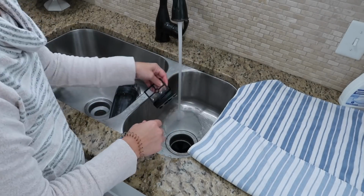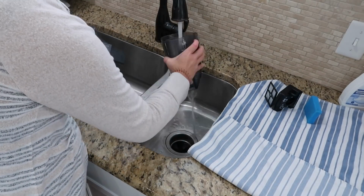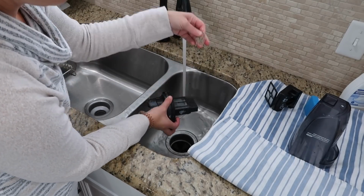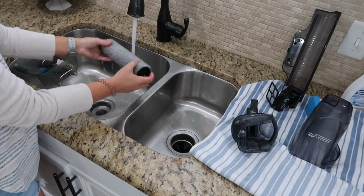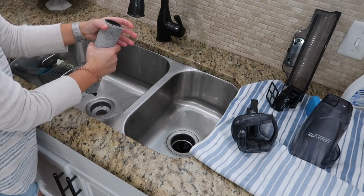It's also pretty easy to clean. You just take apart the filter and a couple of the parts, and then I wash it all down. It takes me like 2 minutes to do it, and I let it dry. There's also a self-cleaning mode, so if you just need to clean it really fast, there's also that as well. So it's not that bad to clean, and it's always crazy to me to see how dirty the water is when I'm done cleaning my floors.